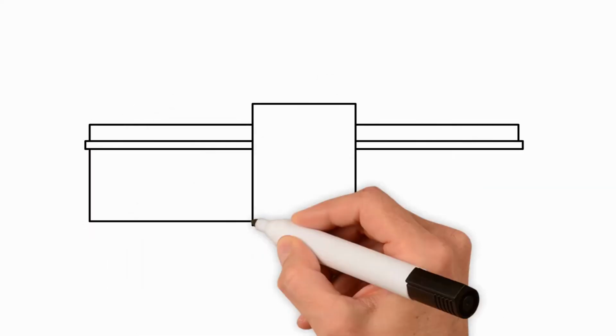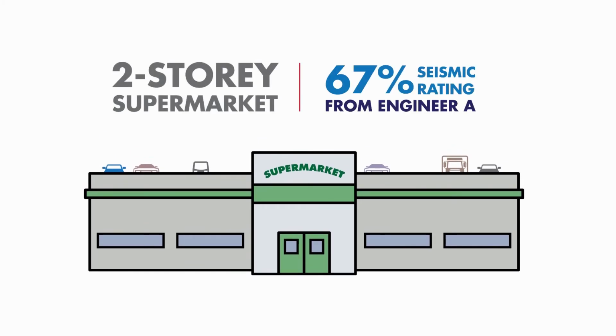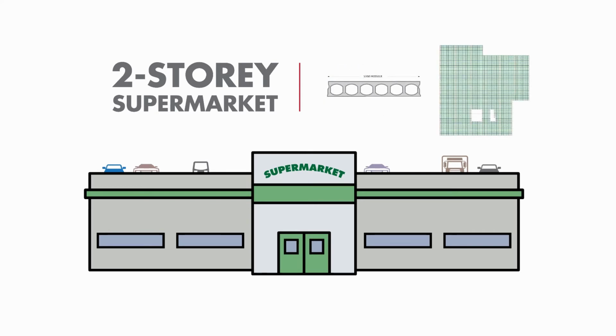In another example, a 1980s 2-storey reinforced concrete supermarket with a car park on the first floor. Engineer A reported a seismic rating of 67%. However, when John completed an assessment, the building was found to have a rating of just 6% because Engineer A incorrectly calculated the tensile capacity of the floor slab.